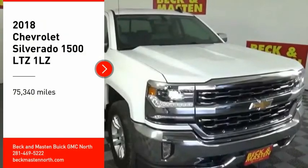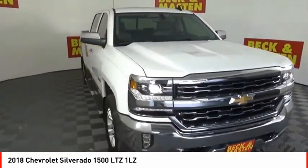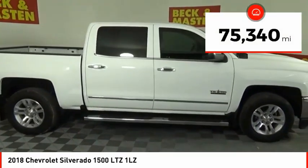We are pleased to show you the 2018 Silverado 1500. The Chevy Silverado 1500 has the lowest cost of ownership of any full-size pickup. This vehicle has less than 80,000 miles.